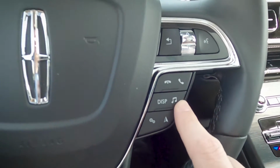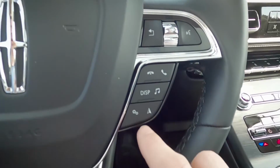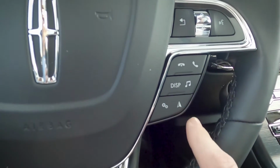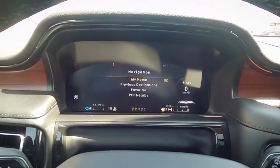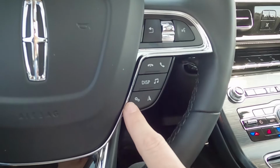Moving down, we've got our audio. So we've got the ability to change between either AM, FM, Sirius XM, etc. And we've also got our navigation. So navigation, we can press that in order to navigate to previously saved addresses, previous destinations, things like that. And then we've also got some basic settings as well.